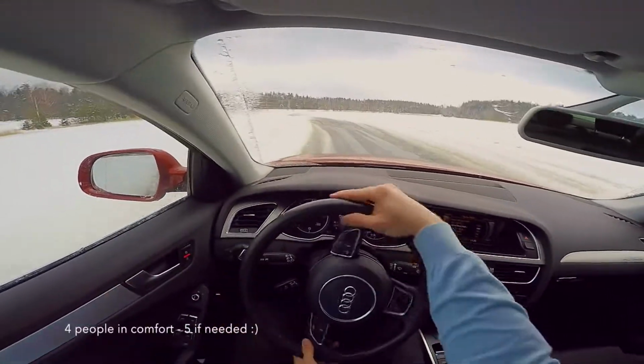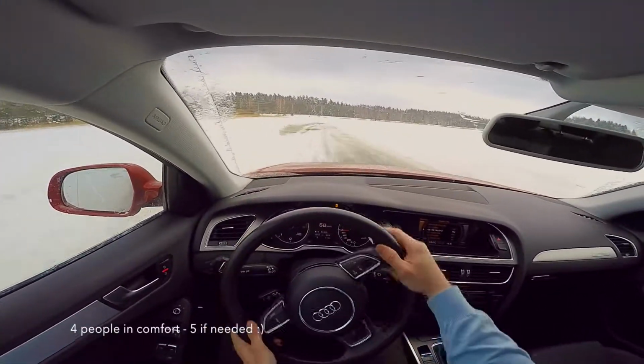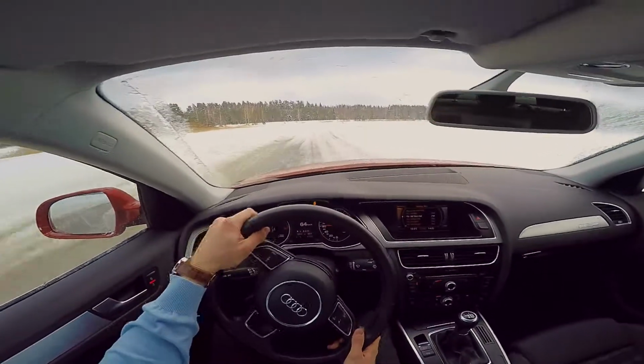The car seats 4 people. This is the sedan version. Estate is also available.